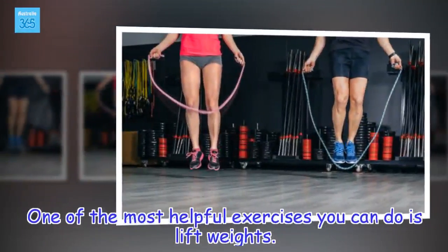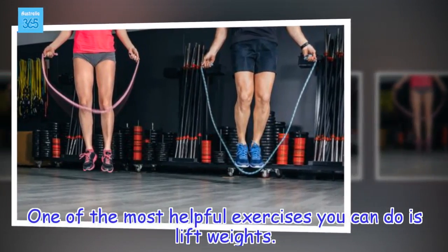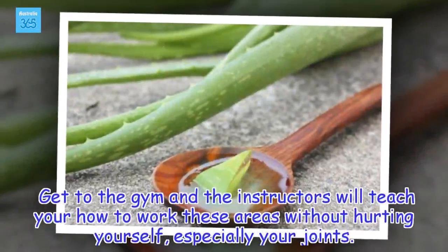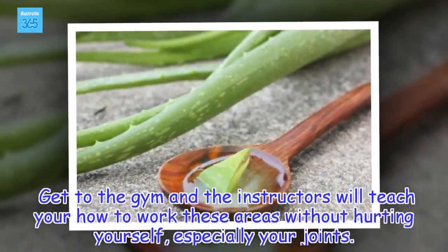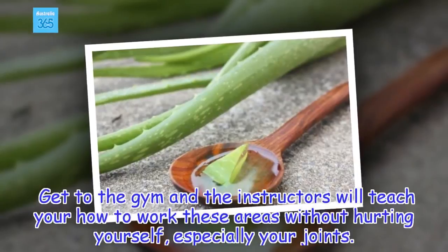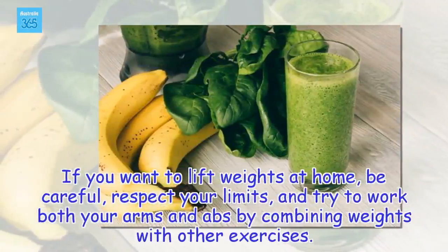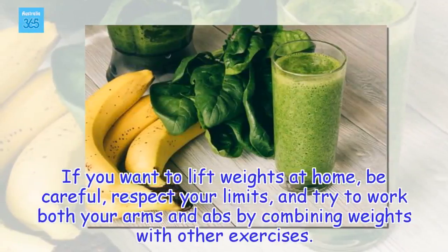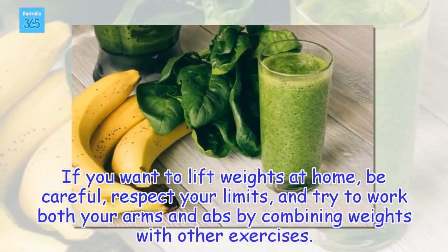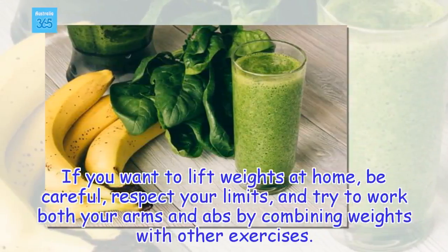One of the most helpful exercises you can do is lift weights. Get to the gym and the instructors will teach you how to work these areas without hurting yourself, especially your joints. If you want to lift weights at home, be careful, respect your limits, and try to work both your arms and abs by combining weights with other exercises.